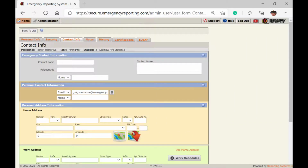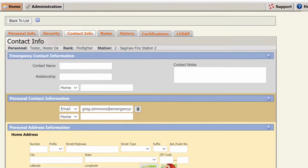Before we move on, it's also important to remember that the email address that you use for resetting your password is used for just that, resetting your password. If you would also like to use this email to receive information from other parts of the system, such as the Message Center, Maintenance Module, Inspections in the Occupancy Module, and Incidents, you will need to have an administrator in your account add the email to the contact information page of your personnel file. Additionally, employees of emergency reporting cannot reset your password.